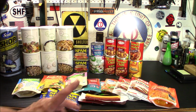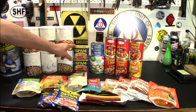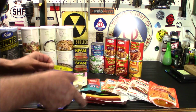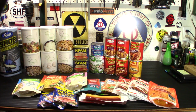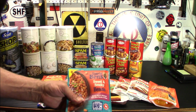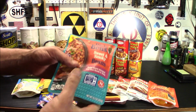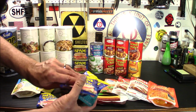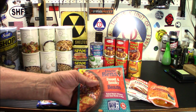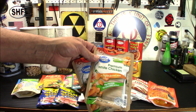The only thing I wouldn't suggest doing that way is the Spam singles, because it's cheaper, volume-wise, to buy the can for $2 something instead of these for $1 something. The reason I get these is because of the homemade MREs, the little packed up ones. Next up, this is new from Uncle Ben's. They're putting these in the pouches now. So this makes awesome kind of, I can take this, pack it together with a couple of these, or throw a couple chickens in, whatever, and I got myself a meal. Next up, of course, the chicken in foil.